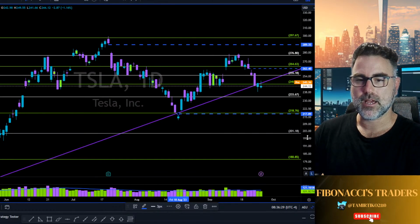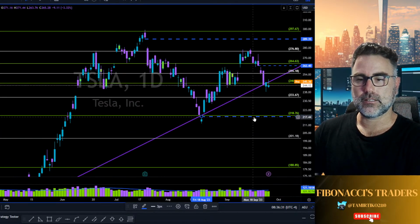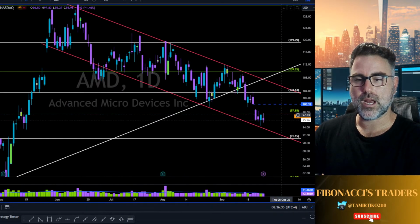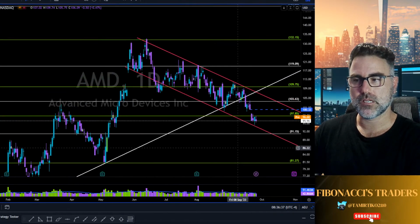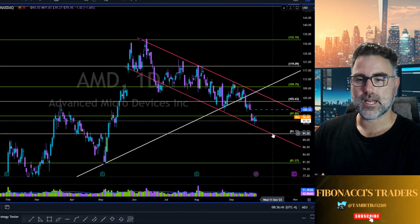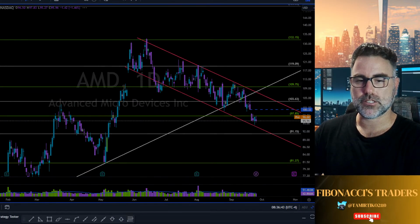In my opinion, the sooner all these down gaps will get filled, the better. It will wake up bulls. AMD continuing sliding down towards the 91, nothing much.